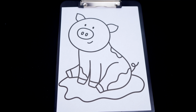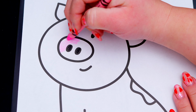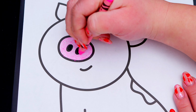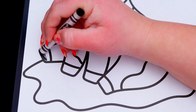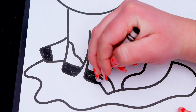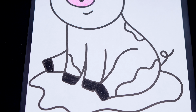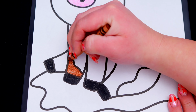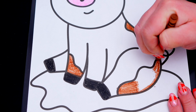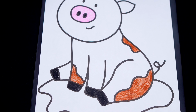Today I'm gonna color this picture of a cute pig. First, let's color in his nose pink and black. And let's color in his hooves black. Let's color in all the spots of mud on his body brown. And let's color in the rest of him pink.